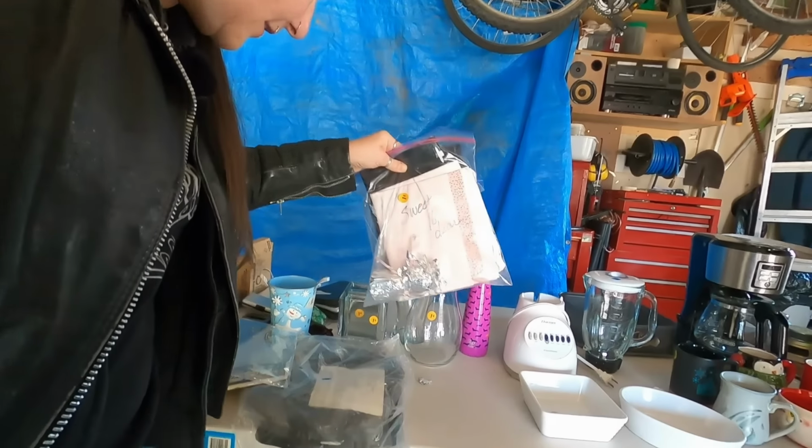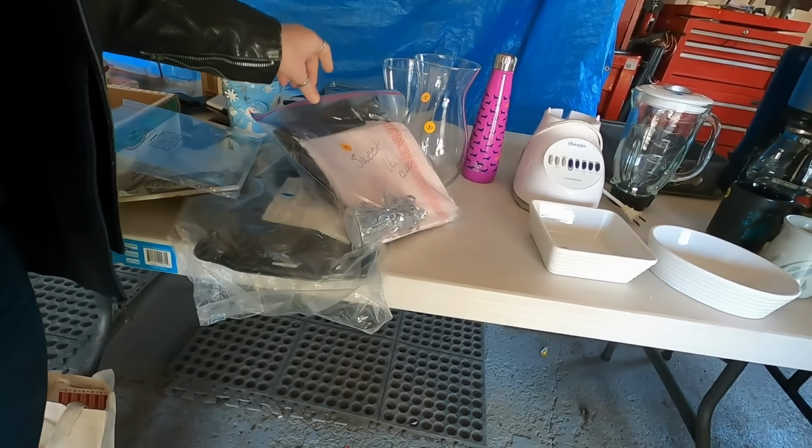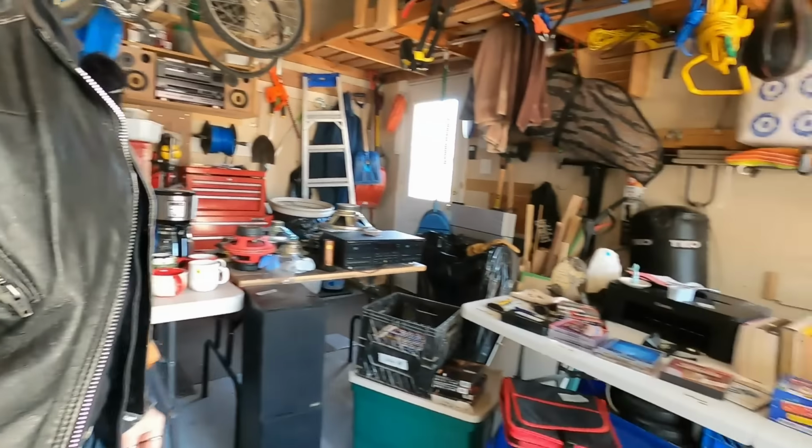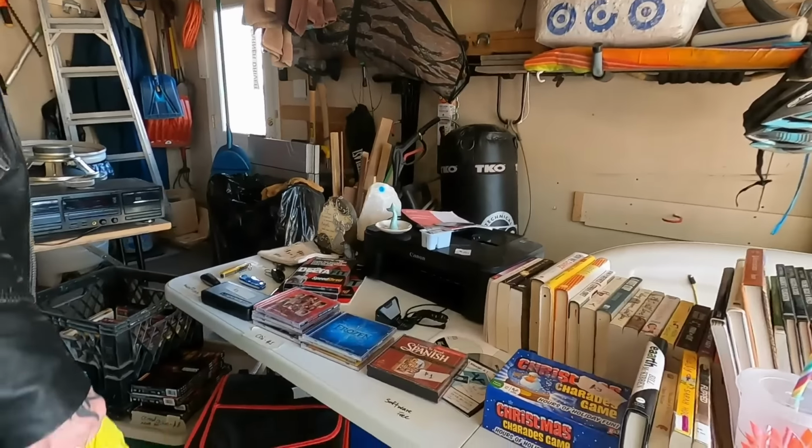Sweet 16 decor. I don't think I'll need that. No? You don't want to be 16 again? I did. No, I don't. Okay.